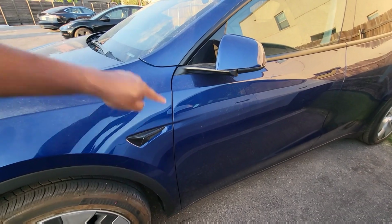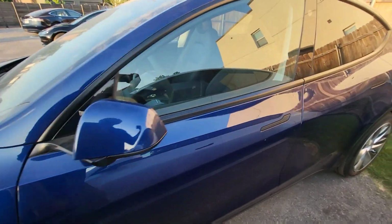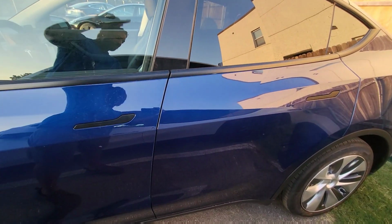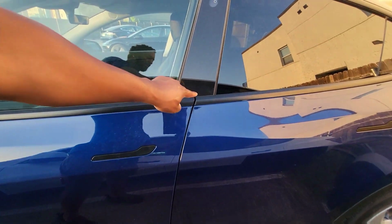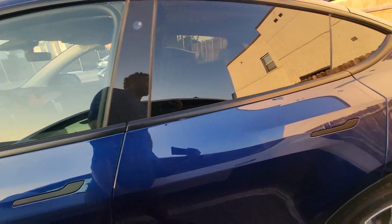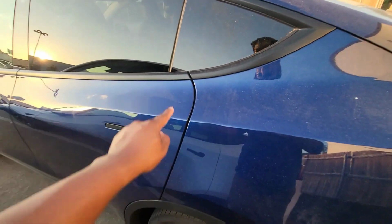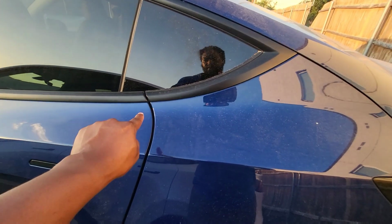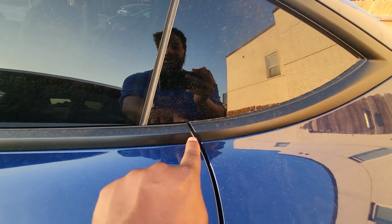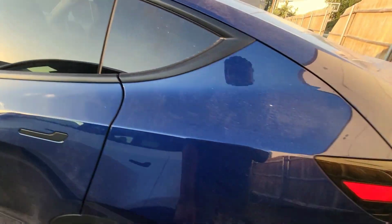Seams here are looking good, is what you want to see. Trim pieces here are even, so it's good. Back piece is aligned just like you want to see it. It depends again how picky you want to be here. If it's a little off, I'd say actually it's on point.